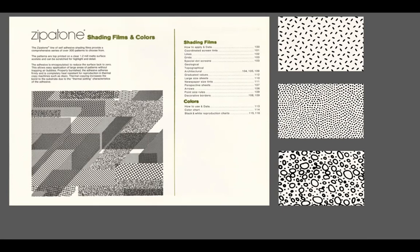These began as sheets of patterns of dots, as you can see here, but also lines and various textures, and eventually came to include a whole range of alphabets as well as ready-made architectural elements such as walls, doors, tables, beds, toilets, cars, trees, you name it. These were typically on thin sheets of plastic. There was a little example in the exhibition, which was wonderful to see, that would be rubbed into place using the pressure of a stylus.